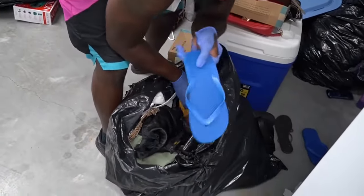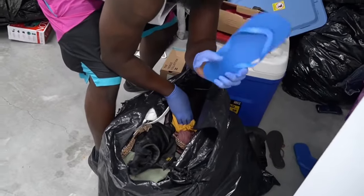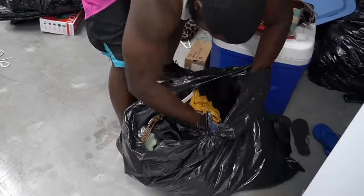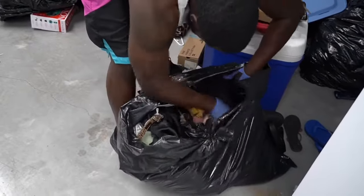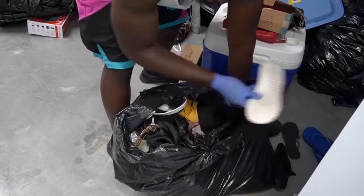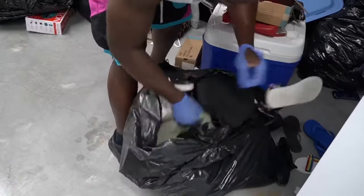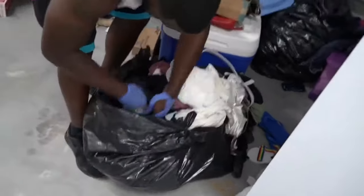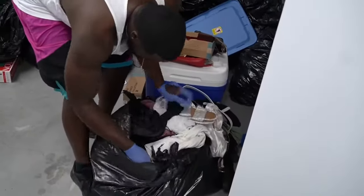Ain't this the slippers y'all get when y'all get y'all toes and stuff painted on? Yeah, boy, we can't do nothing. I don't know what that is. It comes from Walmart. Okay, it's all good. You gotta go deep down in this bag, though. I don't know what that is.